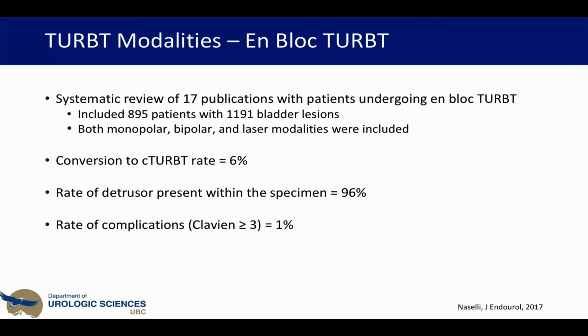Notably, the rate of pathologic specimens that contained detrusor was 96%. This is indirectly compared to many other series of conventional TURBT, where that rate is often in the range of 60 or 70%. There's a 1% risk of complications Clavien grade 3 or higher. Most of these were due to either bladder perforation or hematuria. Certainly based on these numbers, en bloc TURBT seems promising.